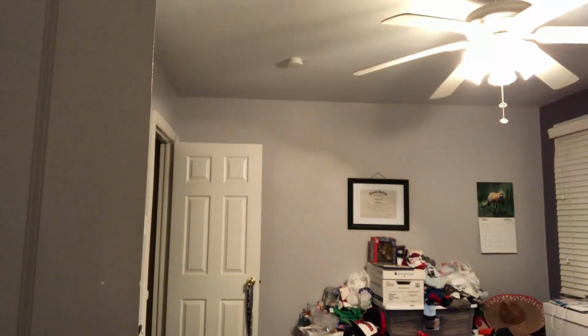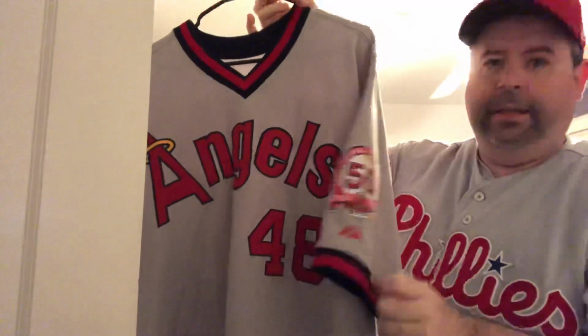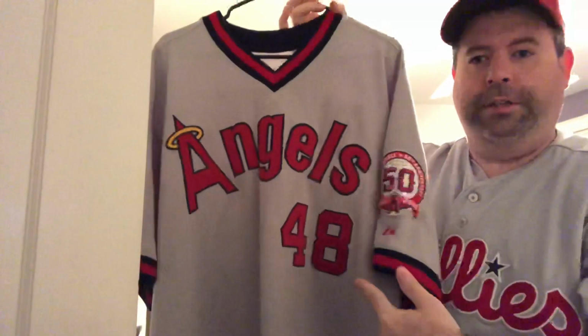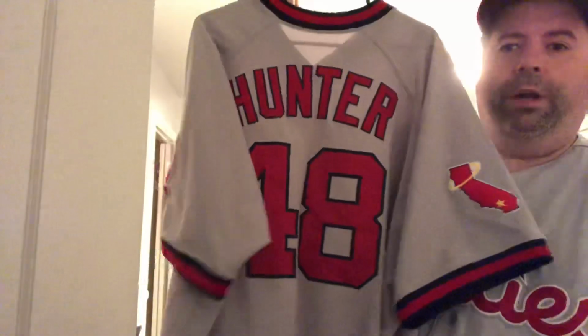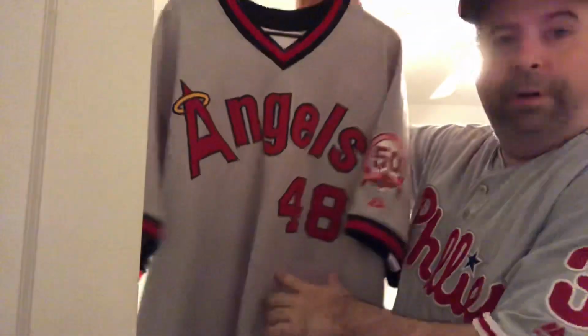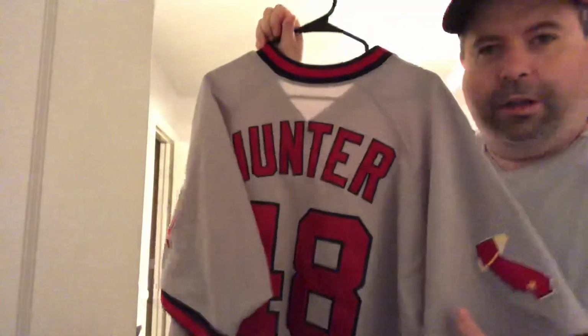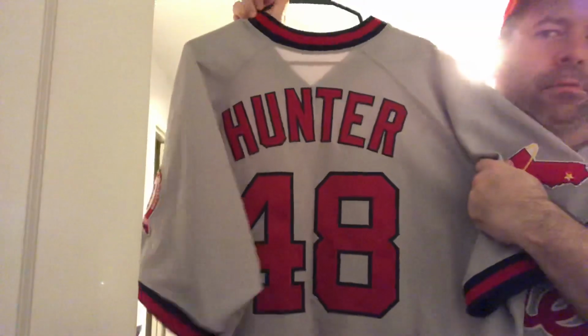And last but not least for the Angels, this is the road version. Again, capital A. Another reason I need that hat. 50th anniversary season. You saw his Twins jersey earlier. Here's Torii Hunter's Angels throwback, the road throwback, the pullover. This time you might note that the last one was the button-down. This is the pullover. You would see the Mitchell and Ness Reggie Jackson in this. The Angels wore it as a throwback that year for the road game. California logo right there. Torii Hunter.